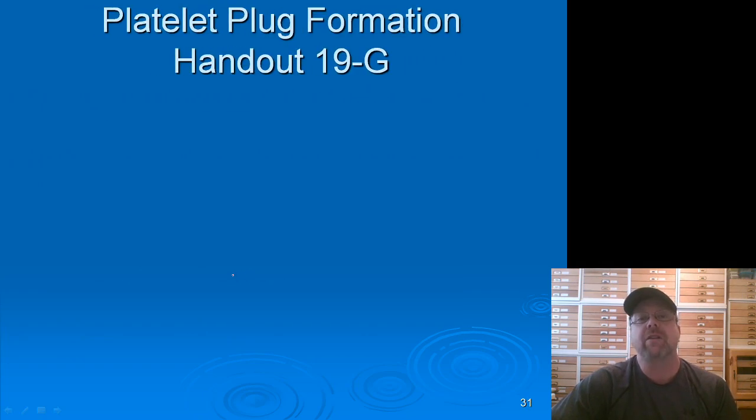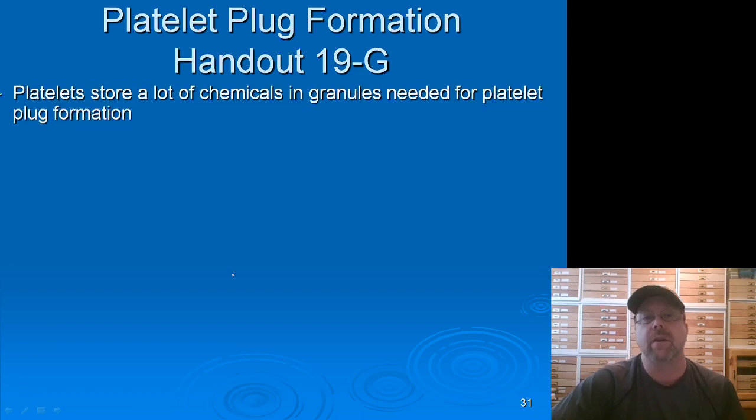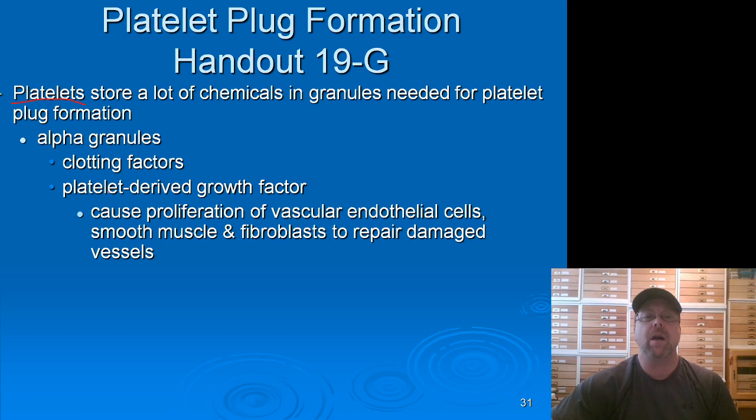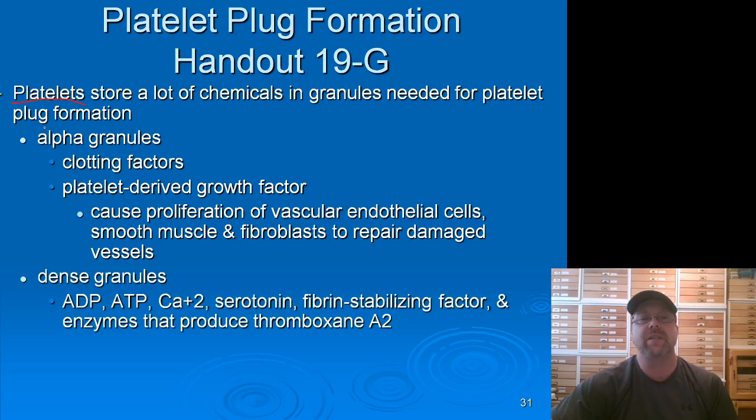Now, following vascular spasm, we're going to form a platelet plug. And this involves the platelets or the thrombocytes. So it says that platelets store a lot of chemicals in their granules needed to make this platelet plug. I'm not going to have you worry about the different types of granules, but each of these granules can contain things like clotting factors, proteins that help cause the blood to clot.